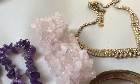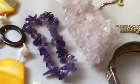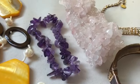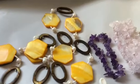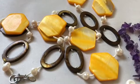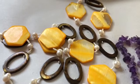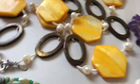This coral stretch bracelet I'll probably put up around $20 or $25. This amethyst bracelet around $15. This, and forgive me if it didn't come out of this box, it was in a plastic baggie and it was sitting where I had tucked away some of my research stuff from this box, so I'm pretty sure I pulled it out of this box, but if I didn't, I'm sorry.